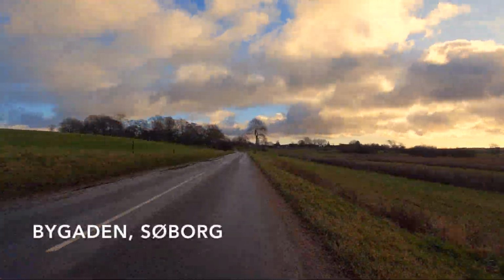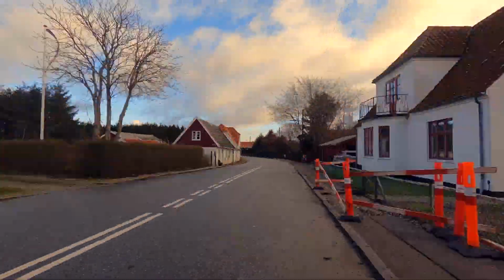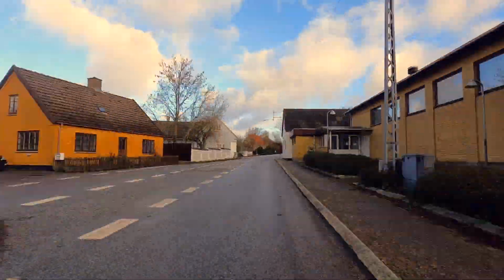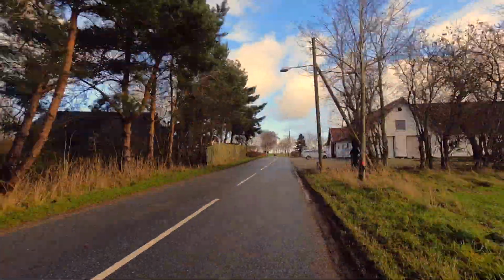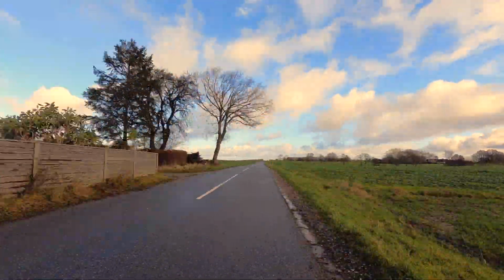But it is known in cycling circles, I understand, as the Søborg climb. As you might know, Denmark is quite flat. The climb is not that hard, but it is a couple of kilometers where the road goes uphill a little bit, and you can watch the climb here.